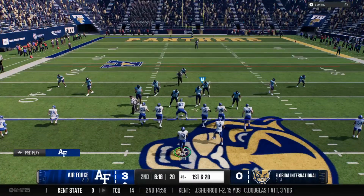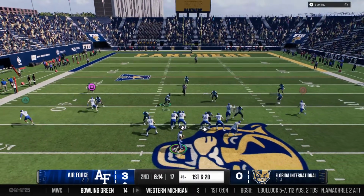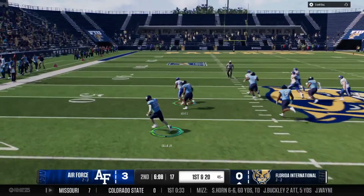The offense lining up for a first down play. Looking to throw, it's Hayes. Fires to the middle. And that ball is picked off. Got some room to run.